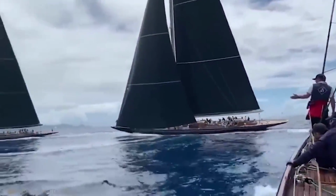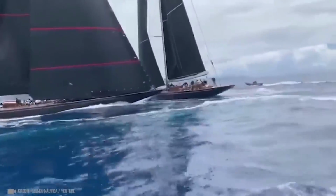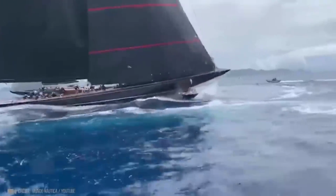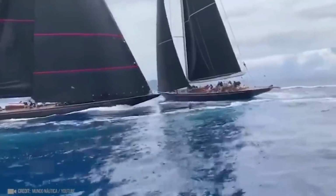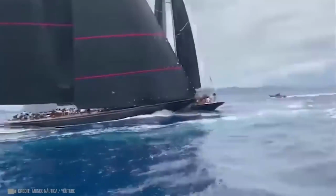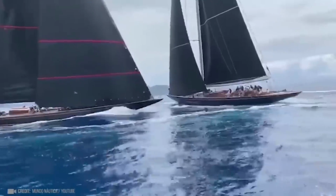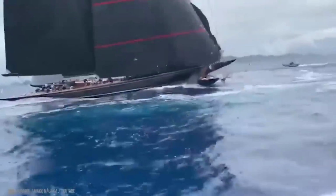A terrible crash happened during the Super Yacht Challenge Antigua Regatta between J-Class yachts. Take a look. One yacht rammed right through the other. It fully crosses the stern, causing a person to fall overboard. As a result, both boats were damaged and immediately dropped out of the race. 2 crew members received medical attention.